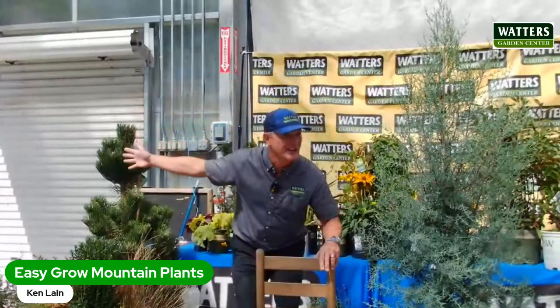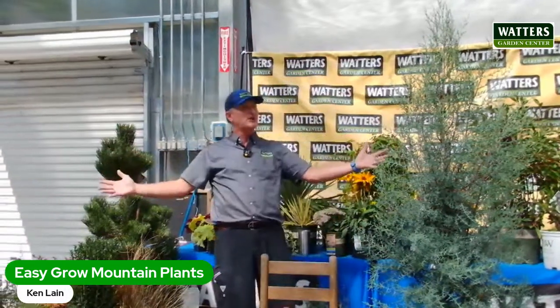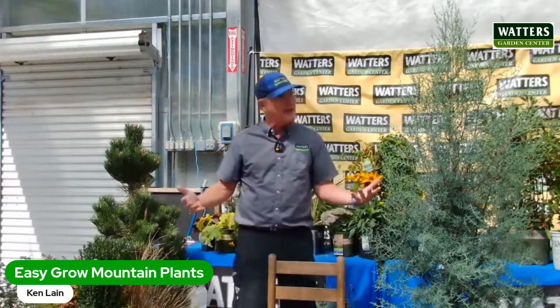For you biblical folks, the biblical name in the Old Testament is tree of Lebanon. Those are the cedars of Lebanon. That's Deodar cedar. So eventually you're going to end up being 200 feet tall by 50 feet wide. They're too big for most gardens. That's not in our lifetime. But give it 200-300 years, and yeah, they can be that big.